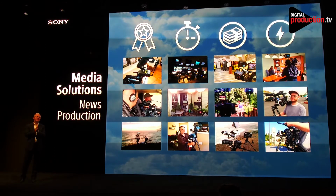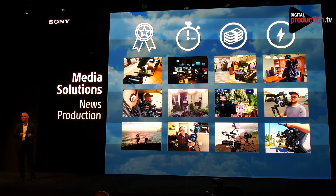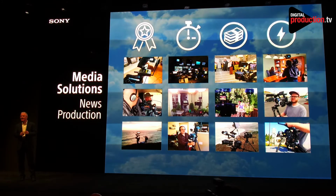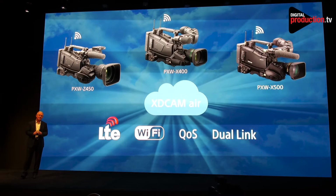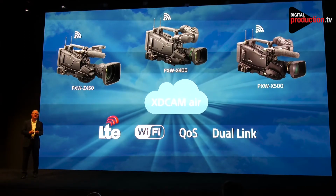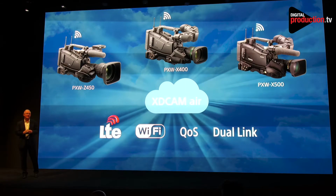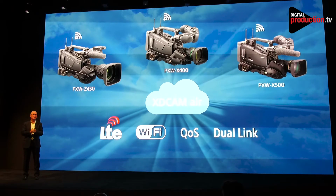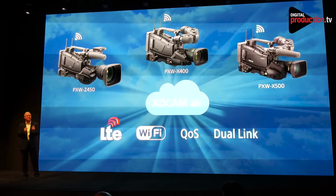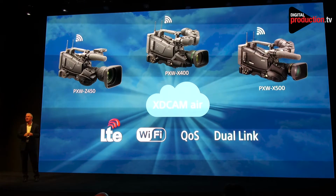News production under normal conditions has its own challenges. Stations are required to deliver more content, faster to air with the highest quality, all on a smaller budget. XDCAM Air can help solve these problems. This cloud-based ENG solution uses Sony's QoS technology and dual link connectivity to give broadcasters the ability to reliably and efficiently stream high-quality content from their Sony cameras and smartphones to air with LTE and Wi-Fi.